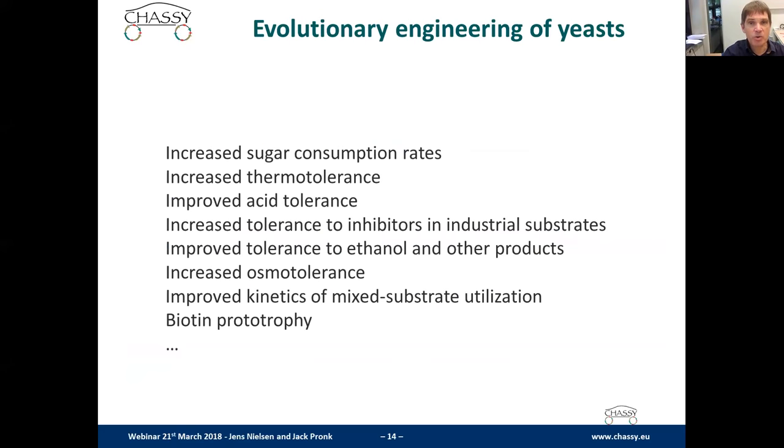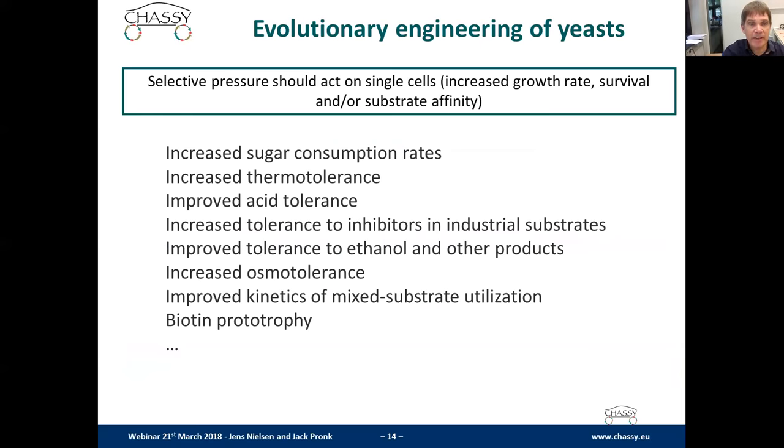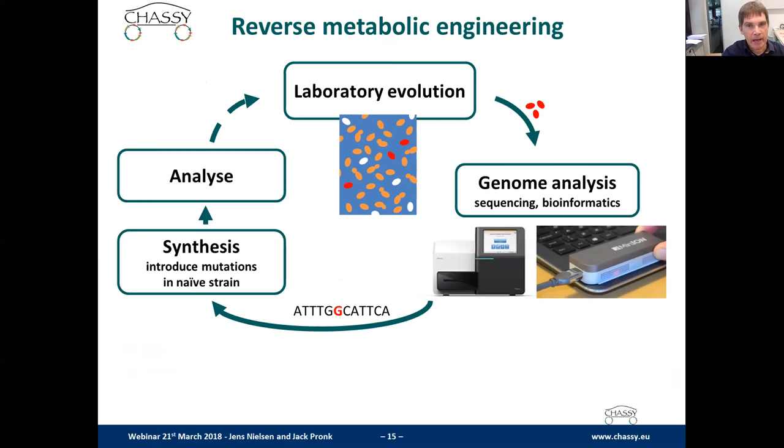Now, there are all sorts of industrially relevant traits to which we can apply evolutionary engineering. And those have one thing in common: the selective pressure should act on single cells and lead to an increased growth rate or increased survival. So this offers a lot of possibilities. And once we've applied this principle and isolated evolved strains, indicated by the red yeast mutants that have popped up, we can analyze their genome.